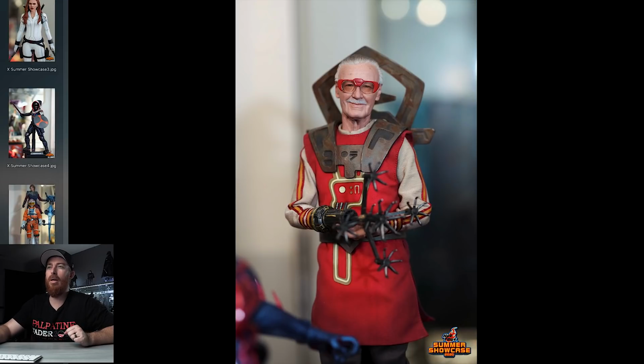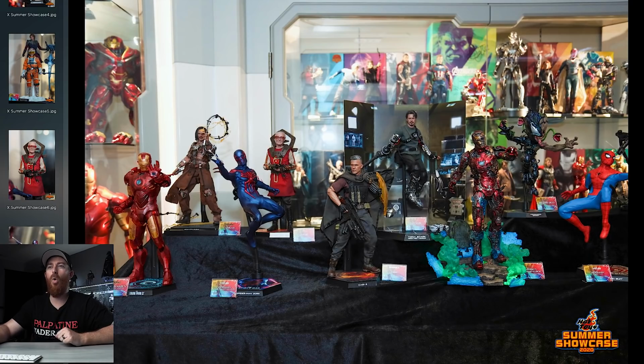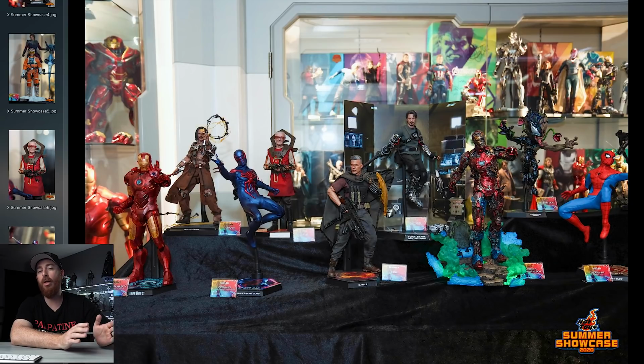There's Stan Mann again. What a great portrait. Cool figure. Spider-Man 2099. Again, look at that. That's the middle suit, chest piece. And then here's the whole lineup of the Marvel booth. So if you look at this, we got a couple things going on. The Mark IV, outside of the blogger photos you see on the left, the holographic Mark IV, that's how it's actually going to look on your shelf versus Alex Brooks' heavily photoshopped and beautifully lit photos.